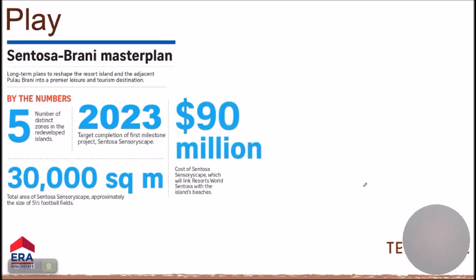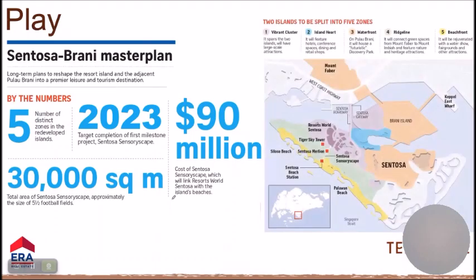Very rich. Ask them to come and buy Tera One Hill. So these are the zones that they are going to change. So maybe I go into the next slide.